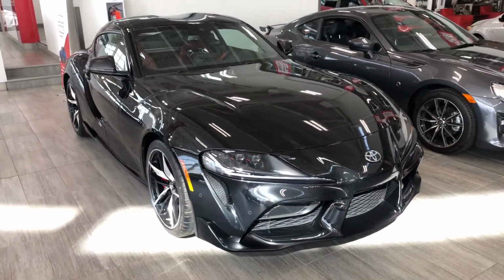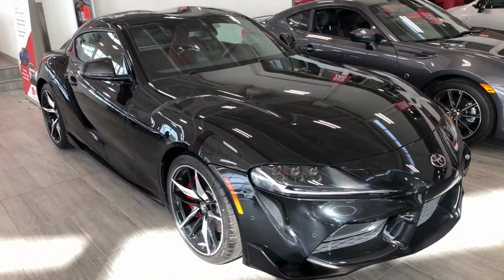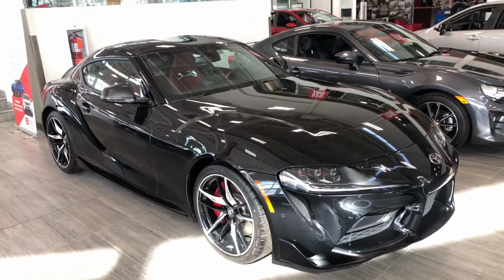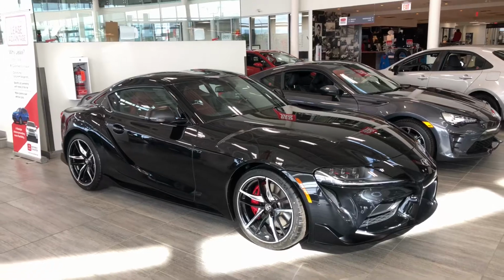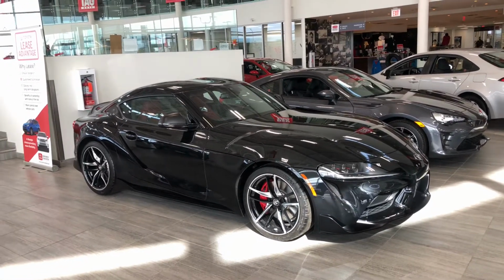Taking a last look at our Toyota Supra, and once again, some of those great interior features include your driver and passenger heated seats. You also have a dual zone climate control, some carbon fiber inserts, and a backup camera. There's still a lot more I didn't get a chance to show you, so why don't you come on down and take it for a test drive.